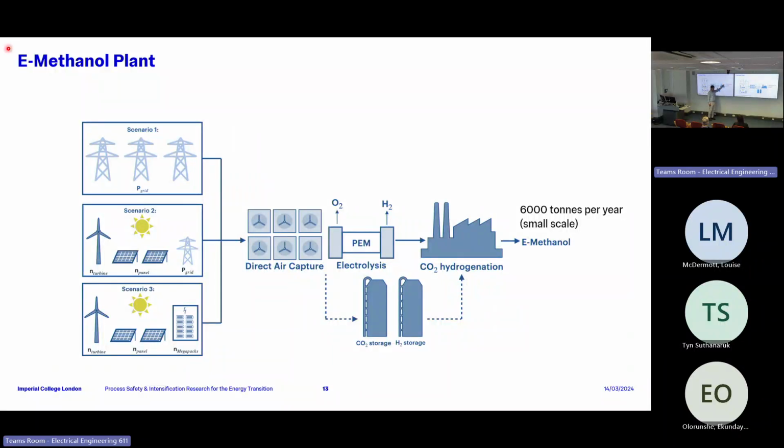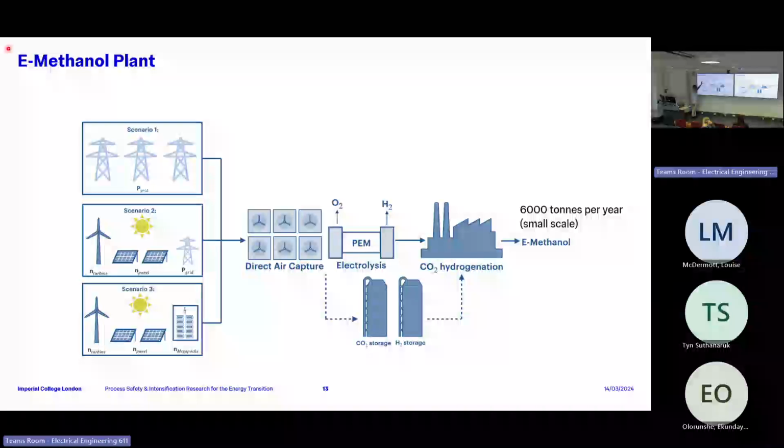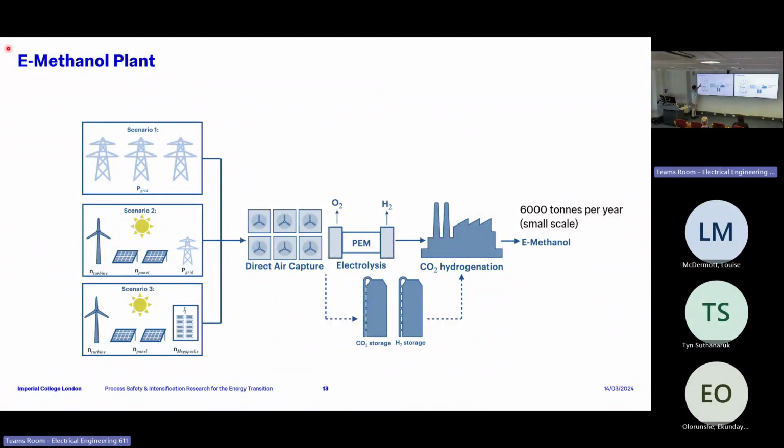And we chose a small scale, 6,000 tons per year. This is 100 times less than a huge production plant. But the idea was you might have quite a number of these things at various points where a product like methanol might be required for a fuel or feedstocks to a chemical process or whatever. And electricity comes from, in different scenarios, the grid, which is plugged in, although a big plug. It can come from wind and solar, or in scenario 3, wind, solar, and it can be stored in, well, we just use some information off the Tesla website in their Megapacks. And I'll talk a bit more about these scenarios.